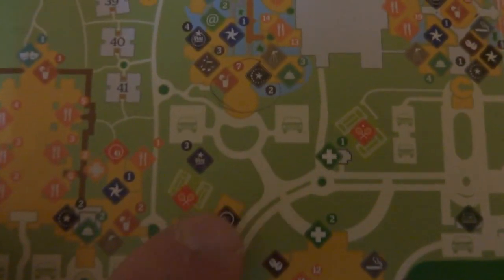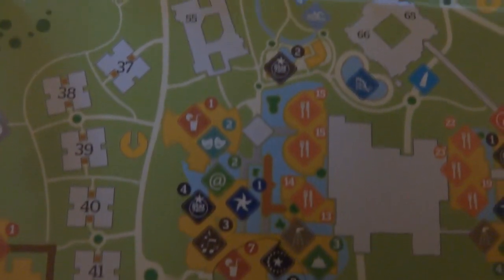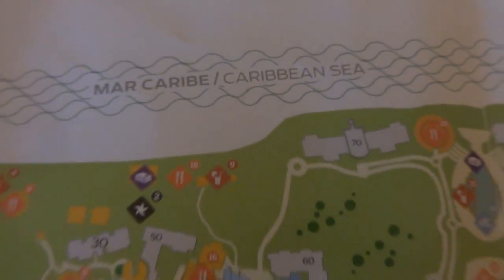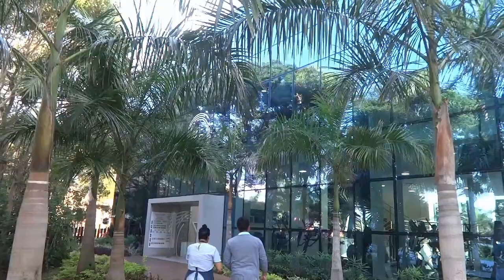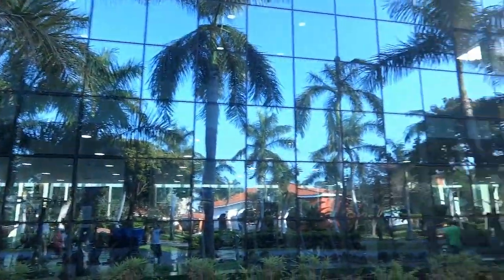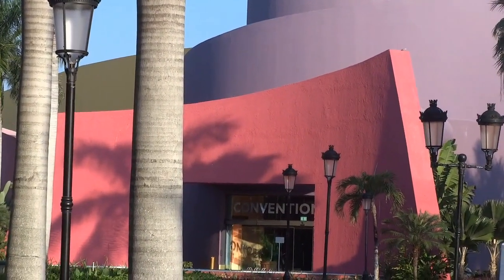So what I'm gonna do is walk from the front all the way to the end. On the left side you're gonna have the Lindo side, on the right side you're gonna have the Maya side. It's actually the same pool, the same restaurants, pretty much the same. There's the gym right there, which is in the front of the hotel. You have the convention center if you need it.